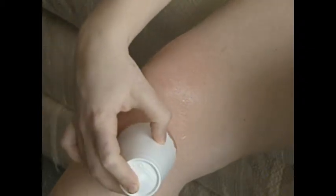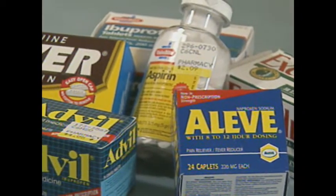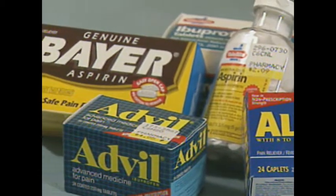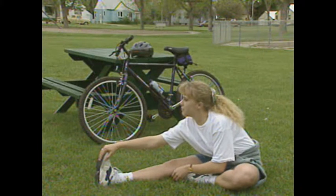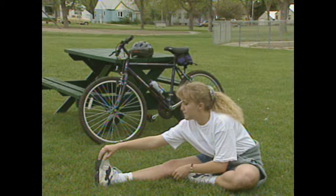Conservative measures usually include activity modification, ice after activities, anti-inflammatories, and rehabilitation. The anti-inflammatories include aspirin and ibuprofen, which are available in several over-the-counter brands. The rehabilitation may include supervised physical therapy or take-home exercises designed to improve thigh muscle strength and improve flexibility.